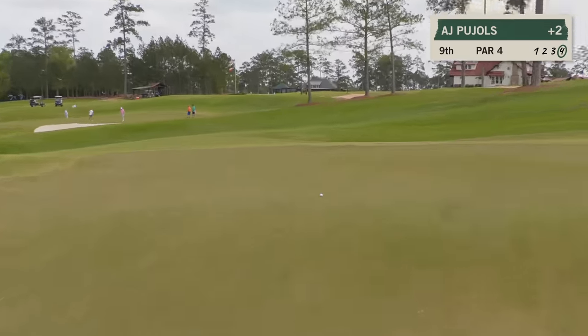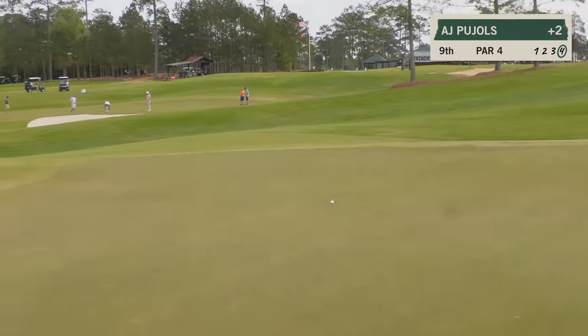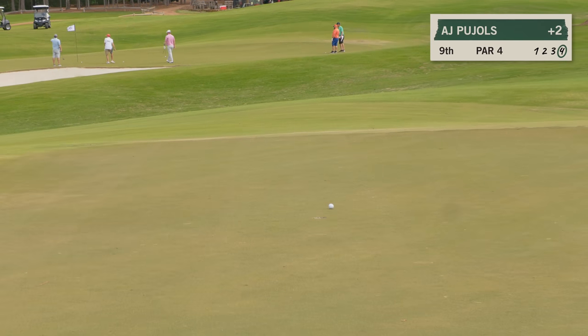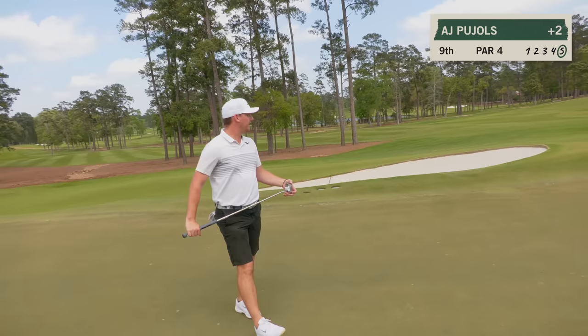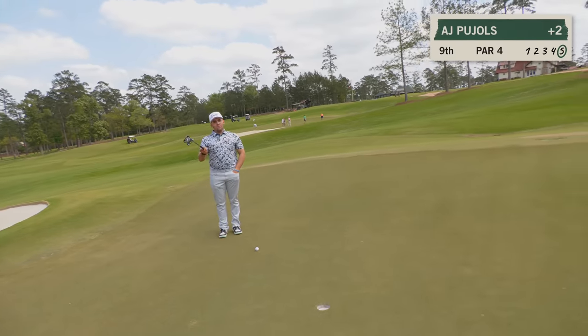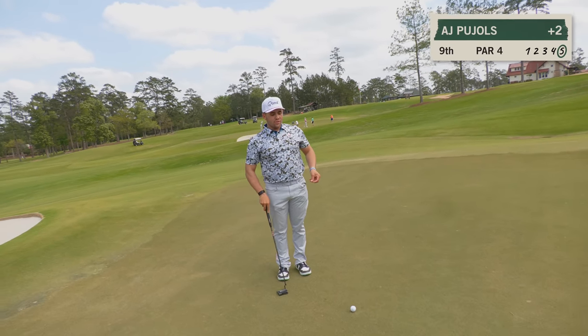Right there. Whoa. I thought, oh, you didn't even hit it. Mine, yeah, I thought I killed mine and it didn't get there. I thought you hit it too soft. Yeah, you scared me, but you scared me too.